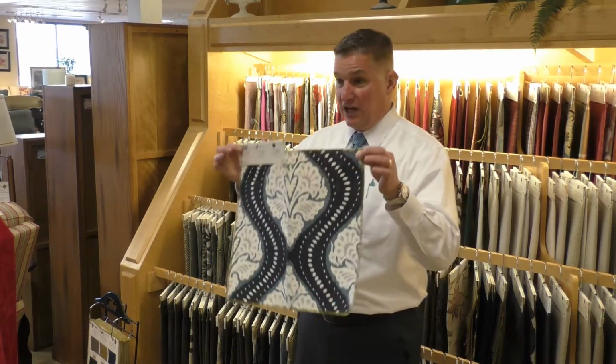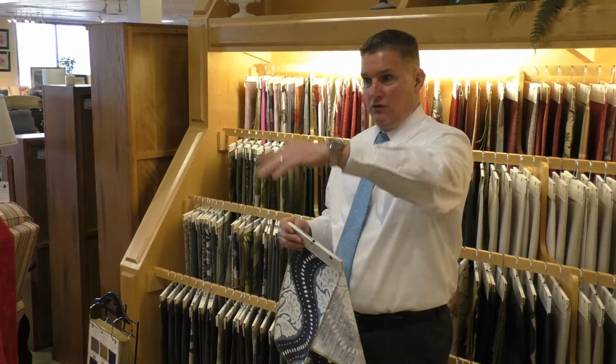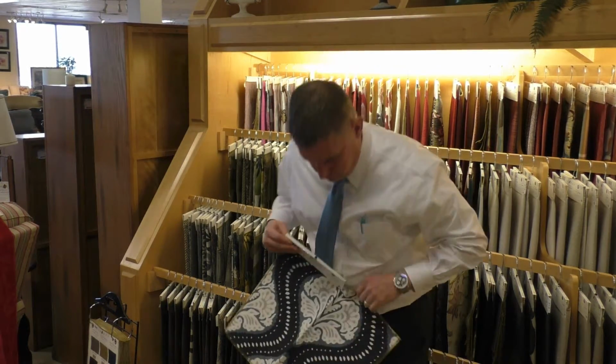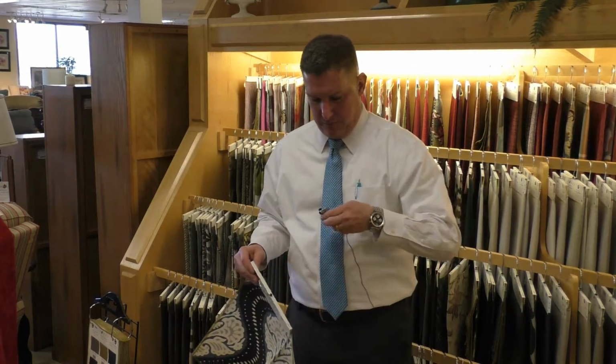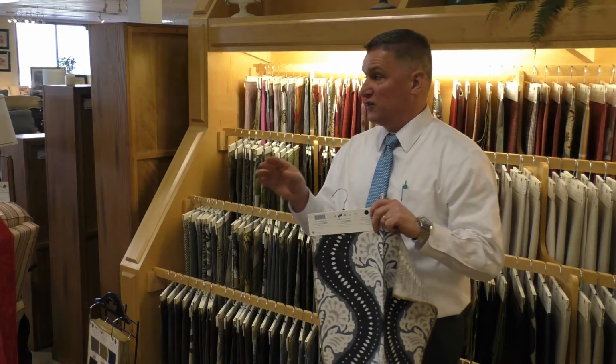So if you know your guest wants a large pattern on an entire sofa, make sure you find a sofa like the Mackenzie sofa that accepts a cap code, like a DP cap code or an HS cap code.